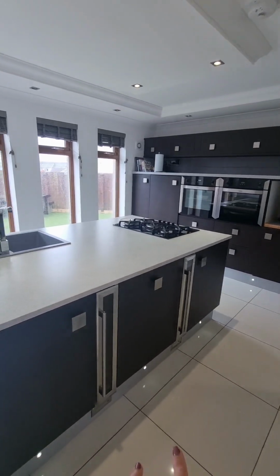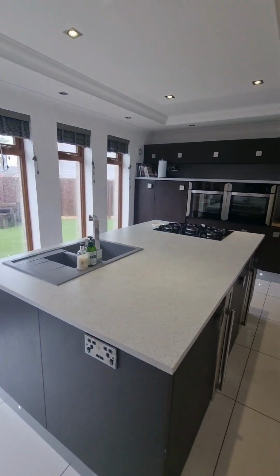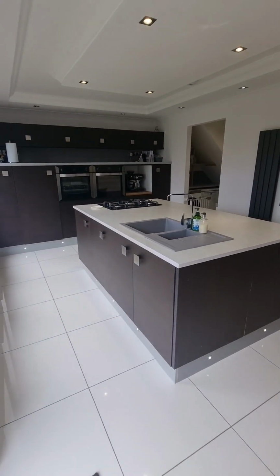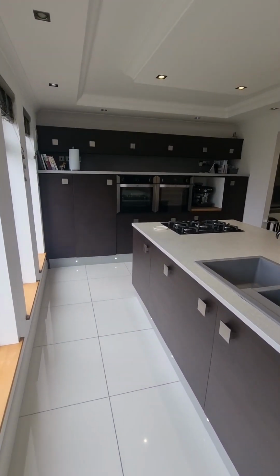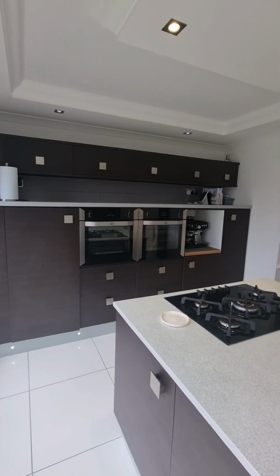If you've got a keen eye, you've probably spotted the wine chillers just there. Plenty of cabinet space. Goes all the way around. So plenty of storage, even from the detail of obviously the downlighters in the kickboards. You've got that fully walled fitted cabinets.